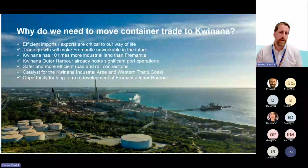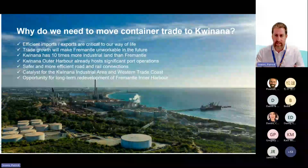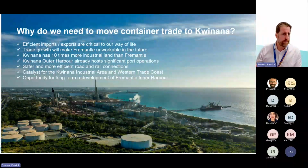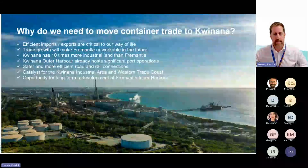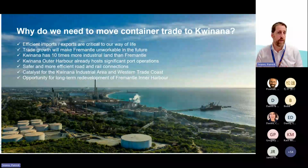It's also moving to Kwinana provides a catalyst for the evolution of the Western Trade Coast. As I said, there's a lot of land there. We've got a lot of interest from defence, shipbuilding, and processing materials. But having a port in that location as well, in terms of a container port, will really stimulate the growth of that area. And that is one of the largest economic drivers of our state.